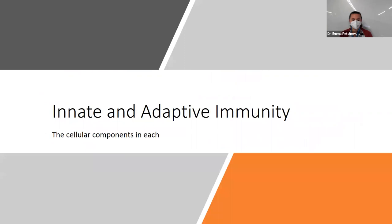All right. So that's the general anatomy. Now we're going to get more into cellular anatomy. The immune system is really a system made up of different types of cells with different functions.